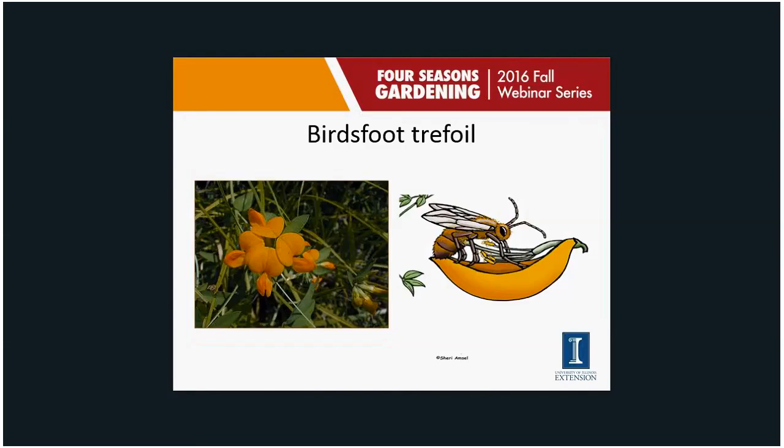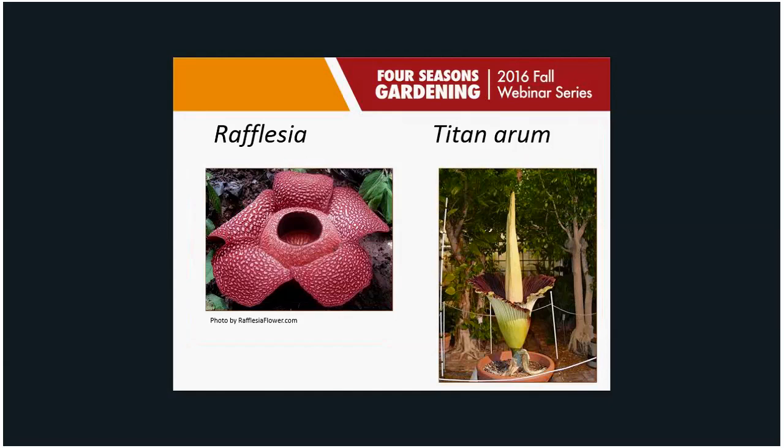Oh, I love these. These are Rafflesia and Titan arum. These are from Indonesia, and they're really quite unique plants. They're not really a gardener's plant, but I definitely have a story about the Titan arum. But let me talk about the Rafflesia first.